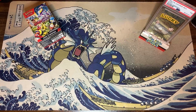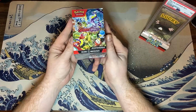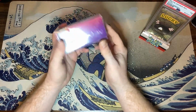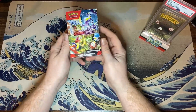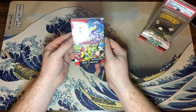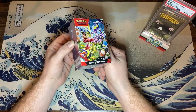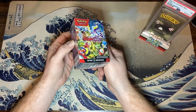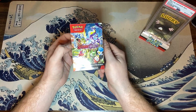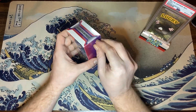Alright folks, here we are. This may be our first and only opening of Scarlet and Violet, so let's hope it's a good one. We have one of our favorite booster products, the new Scarlet and Violet booster bundle. This has 6 booster packs. If you're someone like me who doesn't necessarily want to go in on a whole booster box, but you still want to experience the set, and you don't want to do a whole big ETB, I think this is the best bang for your buck. It's like 25 bucks, I think a little higher right now. You get 6 packs, and it's no fuss.